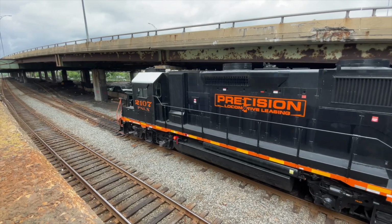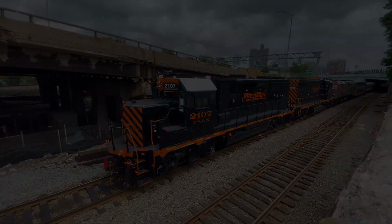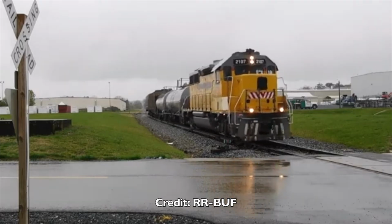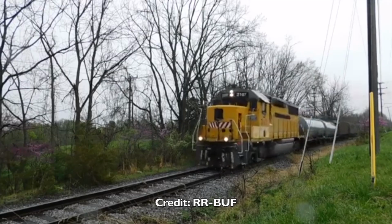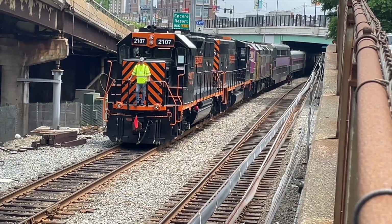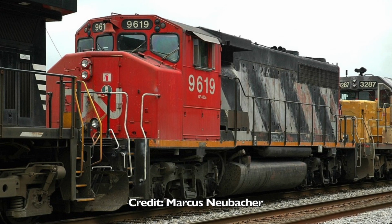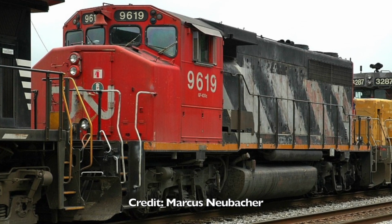As they wait to switch on to the Grand Junction, let me explain the history of these two locomotives. GP38-2 number 2107 began its life on the Missouri Pacific, a railroad that no longer exists. Additionally, 2107 has spent time on the Union Pacific Railroad until it was bought by PNLX. It has been leased to many other railroads since then. Up next, 9619, a GP40-2LW, was born on the Canadian National. It is one of the sister locomotives to the MBTA GP40MCs and is still in much of its original shape.